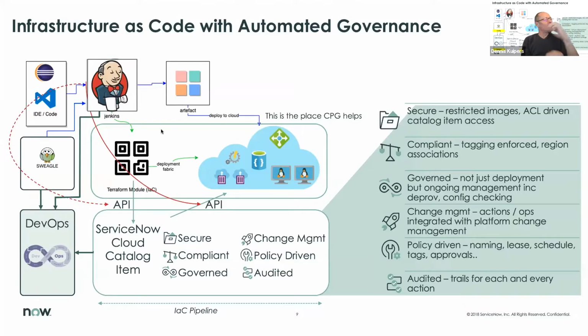All right, so let's start. What we're going to show today is an integration between what we call the pipeline and the ServiceNow platform that's basically managing the pipeline from a governance point of view. In this example, I will show you how this can work as infrastructure as code with automated governance, as we call it.